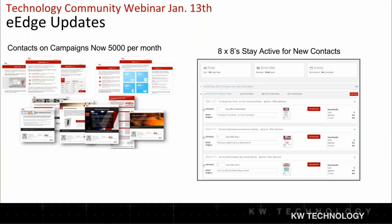All right, let's continue on with our updates. We have an eEdge update. We want you all to know that the contacts on campaigns are now 5,000 per month, so you can send to 5,000 recipients. And in interval campaigns, your 8x8s and those that are sent out in intervals will be marked completed by the system.